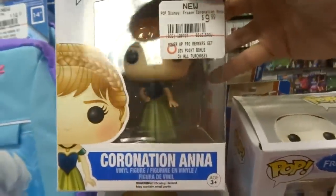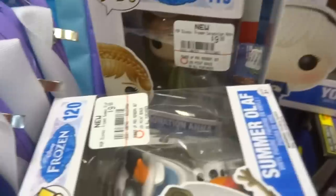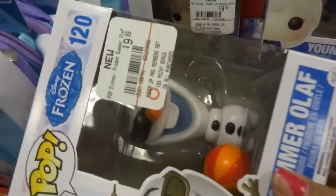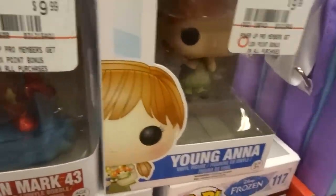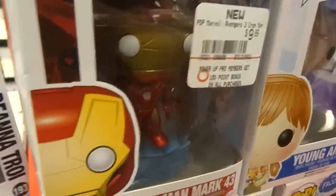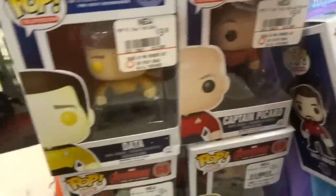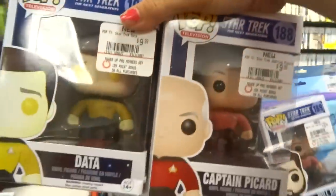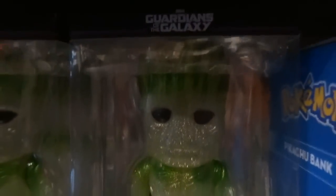This is a GameStop. Still not buying pop vinyls at the moment. I do have the little pocket pops, but I don't have any big ones yet. And then I saw Commander Riker, and I was like, do they have the Data and the Captain? And I was like, oh, they do. I think now I'm a pop vinyl collector. So those were my first ones that I actually bought. And that Groot is super awesome.